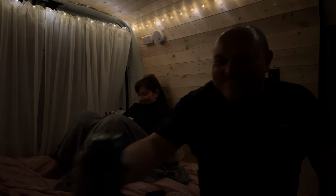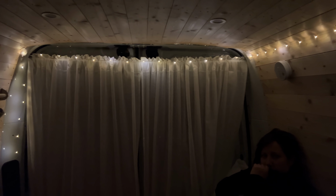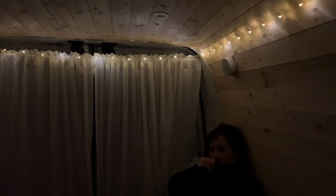So I've only got the fairy lights going, but you can't see anything from the outside. A little bit of condensation on the windows at the front, but nothing from the outside. So I'm happy with that. So I reckon we can get away with parking up in quite a few places now.